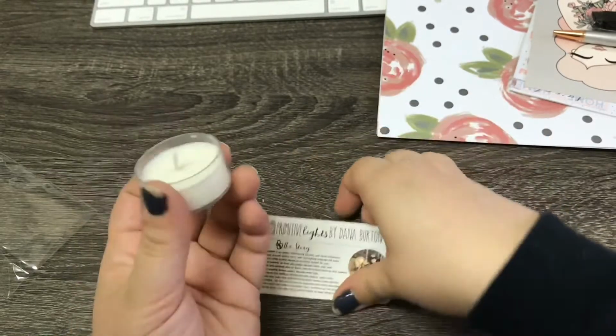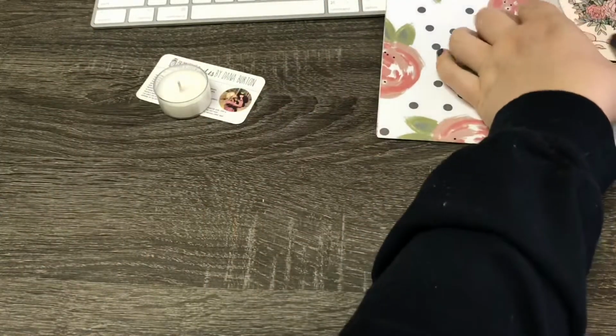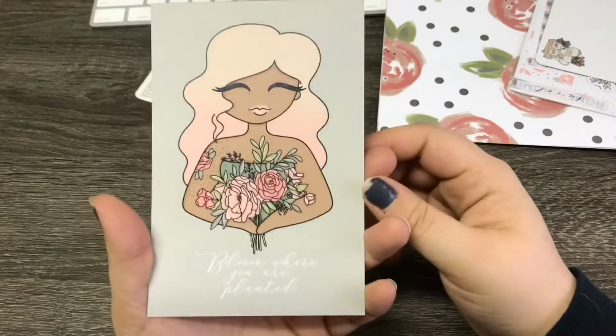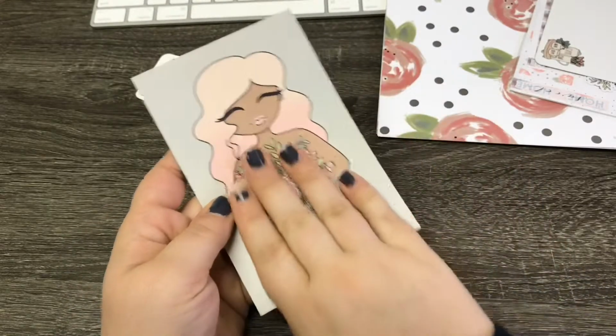And then we've got a postcard, Bloom Where You Are Planted. And then there is a dark option on the other side. So this side is more matte feel, and this has a slightly glossier feel to it.